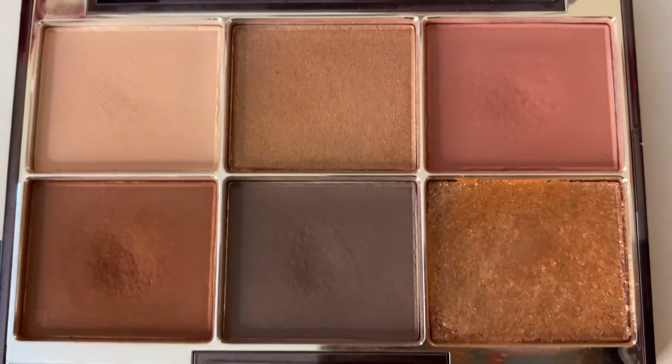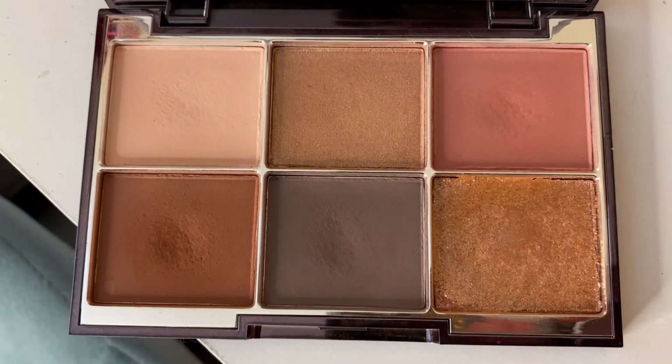That is what this palette is. And that is exactly what inspired Wayne to make these colors and to make this palette. This celestial shade right here.